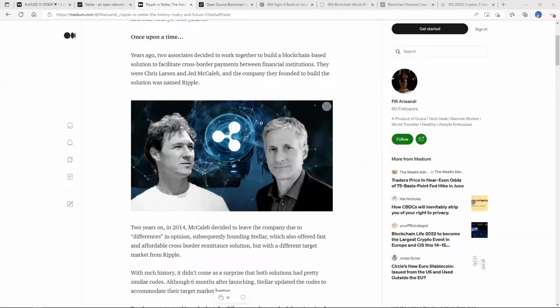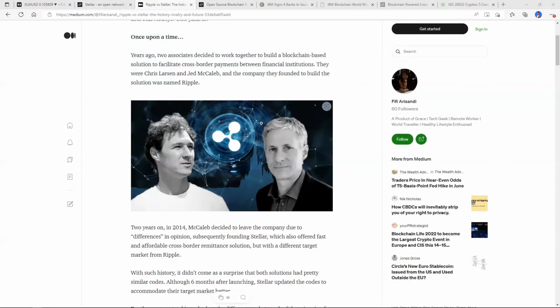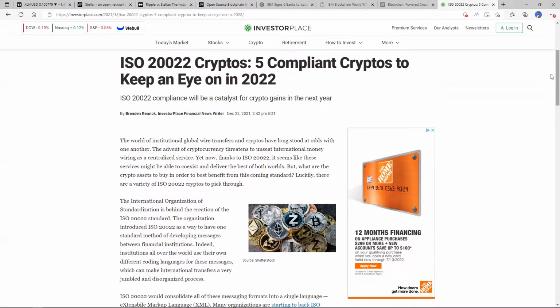I wanted to mention, before I dive into the partnerships with Stellar, the ISO 20022 compliance. And like in my last video about XDC, XLM is also compatible with the new banking standards of the ISO 20022. And I found a great article that goes more into detail about the ISO 20022 and the cryptos that are currently compliant.